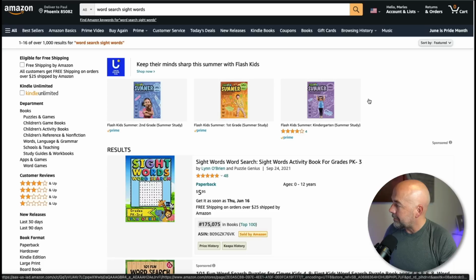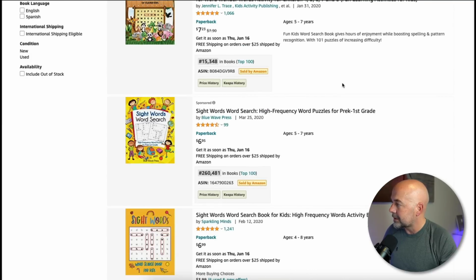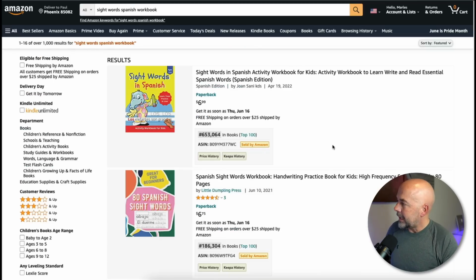Now, when I was doing my keyword research, I did come across a few interesting sub-niches or niches within the main sight words book niche. We have the word search sight words with 1,000 search results and all decent looking bestsellers ranks. I found sight words storybooks, which might be useful if you are into writing kids stories. Next is Sight Words Spanish Workbook.